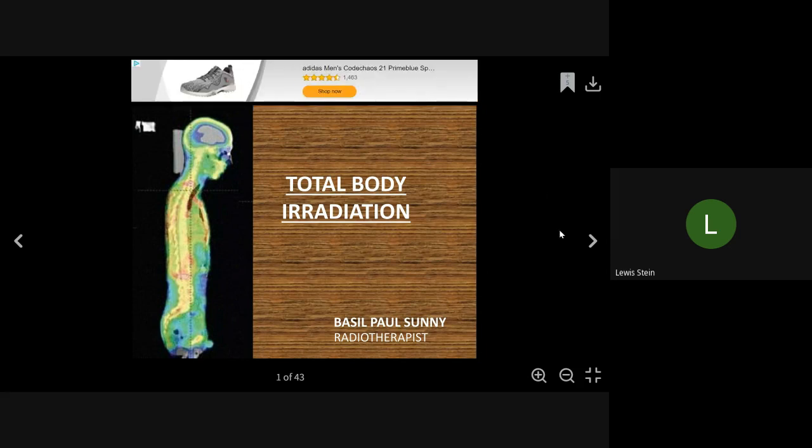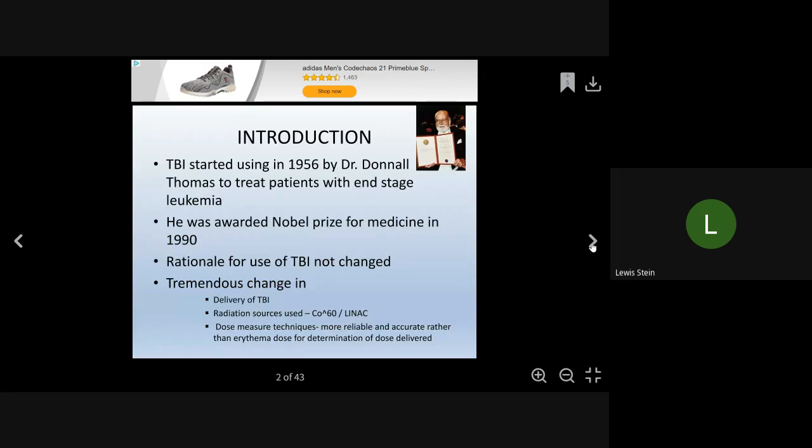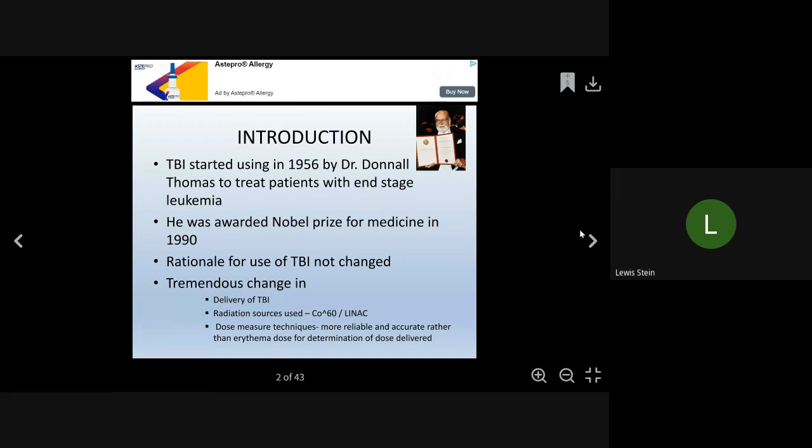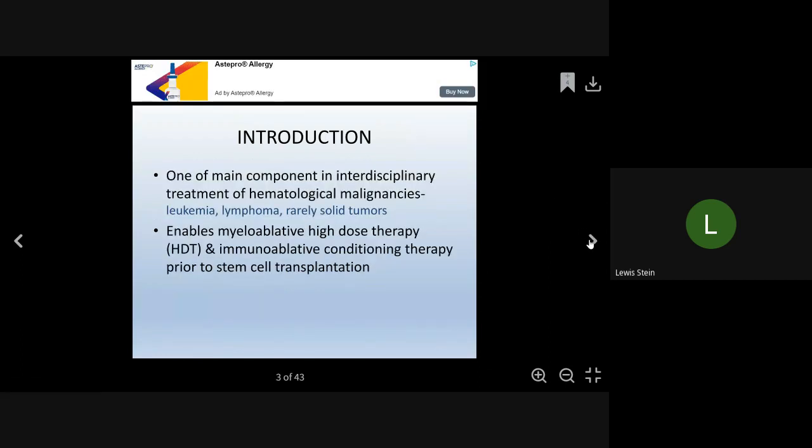I'll just scroll through these and try to narrate a little bit. You can see this use of total body irradiation has been around for the better part of 70 years. The Nobel Prize winning rationale for its use has really not changed. There are different ways to do this, and we know a lot more about it with regard to techniques and things like that.